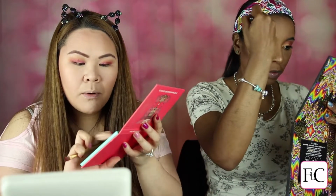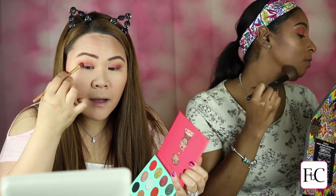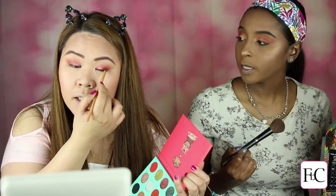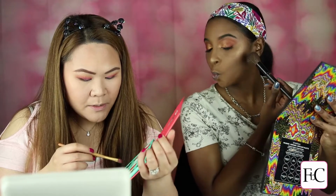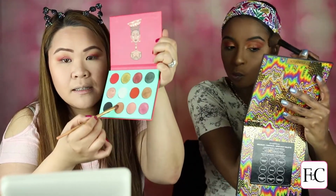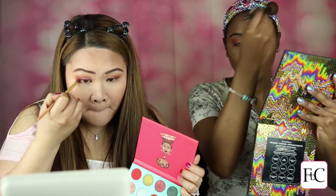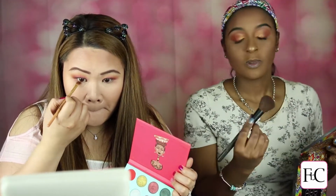All right, so that's pretty. What I did is I just took a little bit of the shade Bororo and put that in the outer corner right here to just kind of smoke it out. I am loving this eye look, actually. It looks pretty. I'm just gonna take the same step. I'm gonna take the Katsina right here and put it on my lower eye. Okay, so then I'm just gonna put this on my nose.